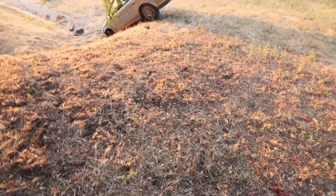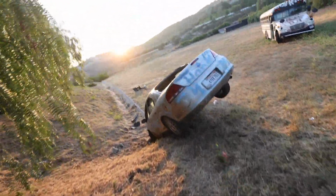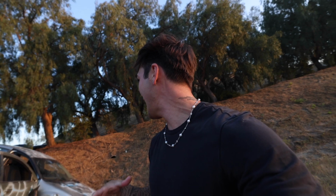Look at this thing. Now, if we go down to the 8, you may be wondering, Thomas, what the hell happened here? Well, first of all, we got a bus. Totally forgot I had that. Anyone want it? So I was filming that Grimace shake video, and I thought it'd be funny if I crashed the car or if I flipped the car. And then I kind of failed at flipping the car yesterday.